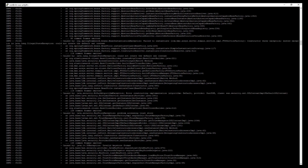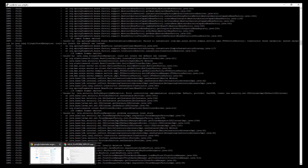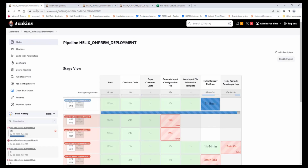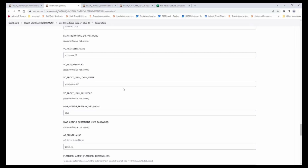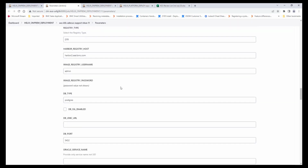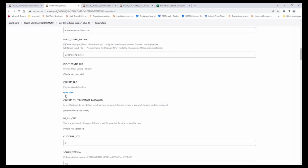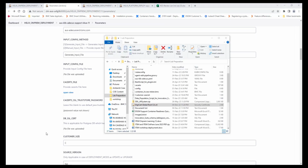Now, as the pipeline is running, we can go back to the pipeline and try to see the parameters. I've gone to this pipeline and clicked on the parameters. When I go up to where we have applied the certificate, you can see the cacerts file, the provided cacerts file, is over here. Now, instead of using the cacerts file as recommended, I have used this DigiCert global CA certificate file.